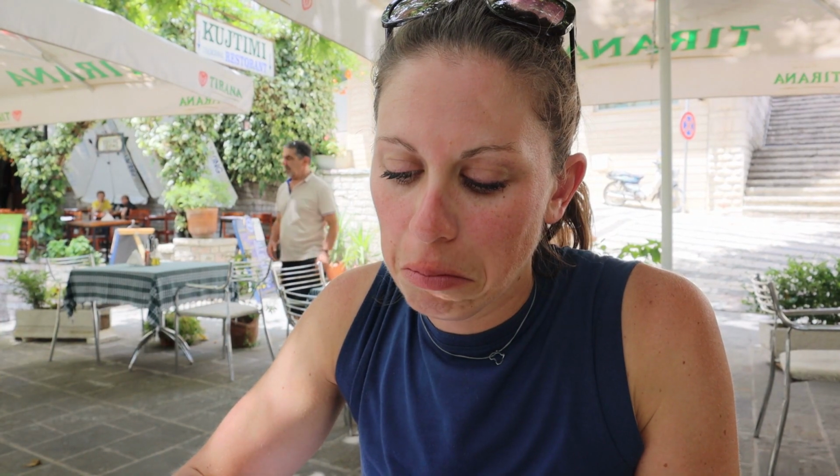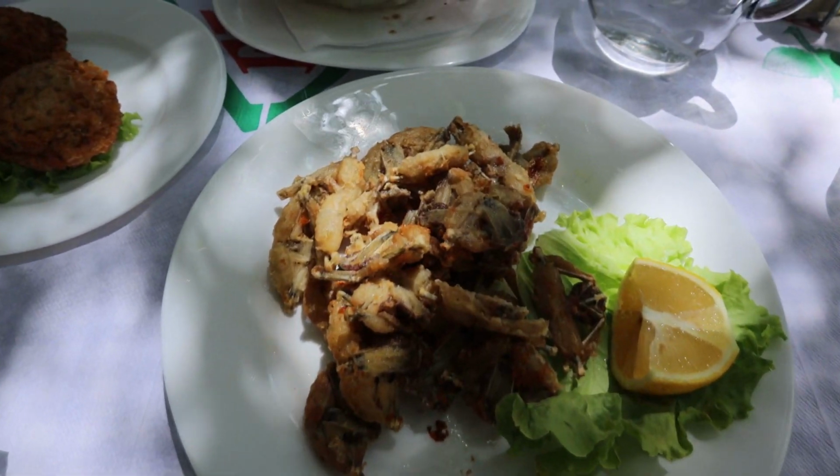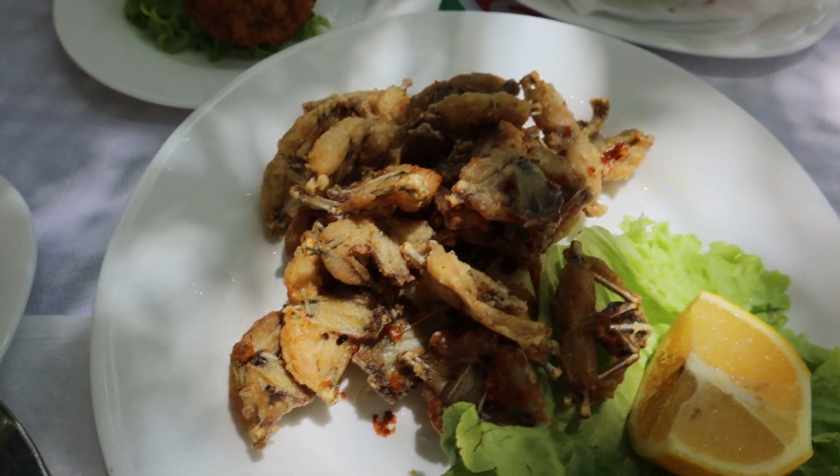Thank you. All right, so like I've said, I've had frog legs before. I've never seen them this small before, but I did read that they don't have farms for these things. They literally just go out in the wild and catch these frogs. Let's see what it's about. How to eat it: you eat it like a chicken wing or like a chicken leg.